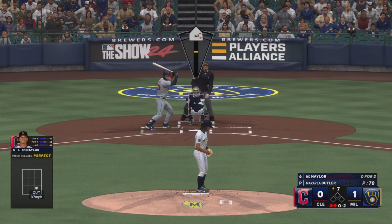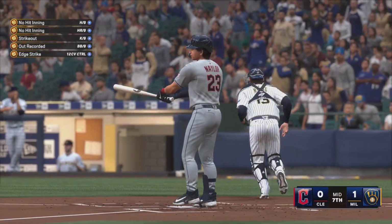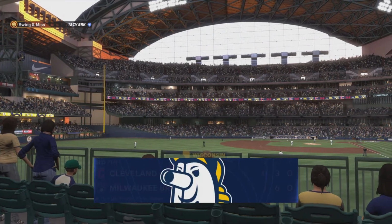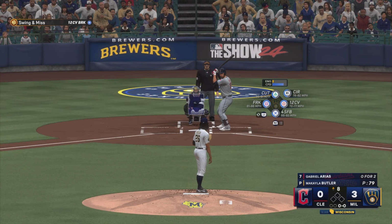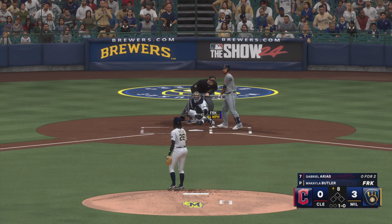Holding on to a one-run lead here in the second game of the series. Cut on and miss, struck him out. And it's a three-up, three-down inning. Still in total command on the mound. And we're back, and the batter will be the shortstop, Gabriel Arias. And a good eye there.